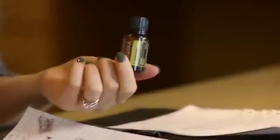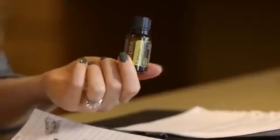I have my water bottle and I'm drinking that throughout the day, putting lemon in my water. But I also love giving it to my kids. It's kind of that one pat on the back, knowing like, okay, I can release some of those toxins out of those sweet little bodies.